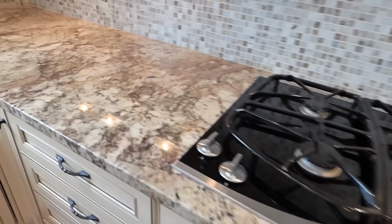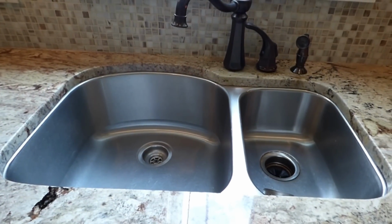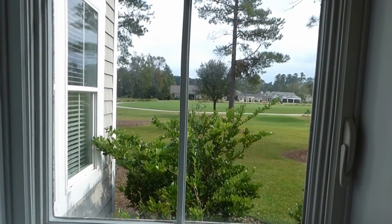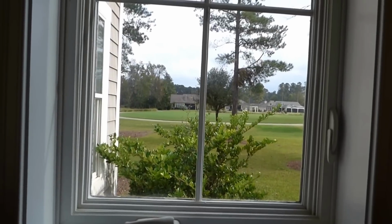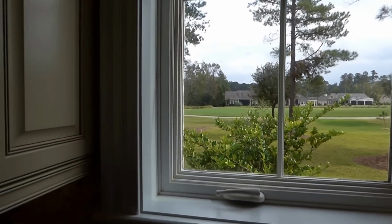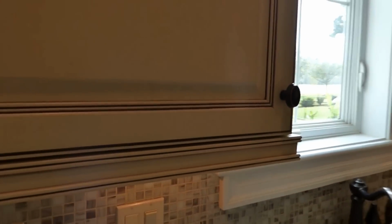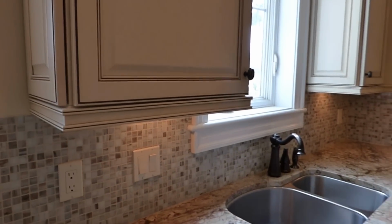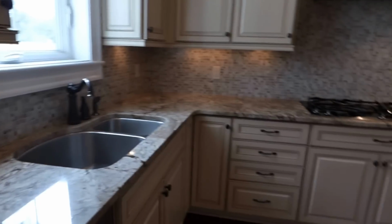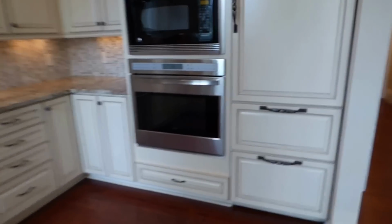We have our granite tops, the double stainless sink, again the rubbed bronze hardware, and the view, then the window over the sink as it is and traditionally in so many Hilton Head homes, in this case giving us that beautiful golf course view. Beautiful cabinets. And again, the wood floor is here, right on throughout the kitchen, double ovens.